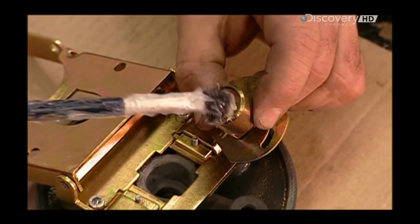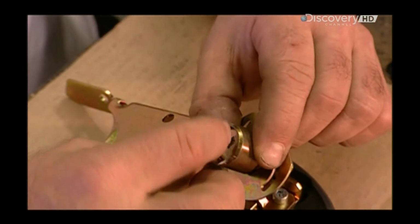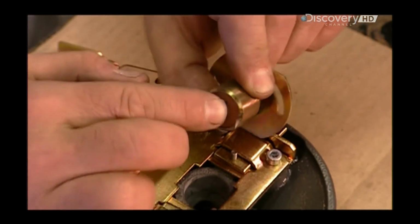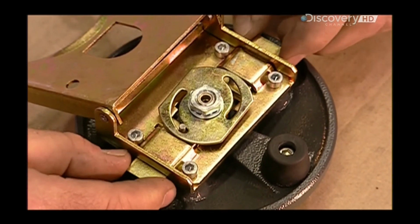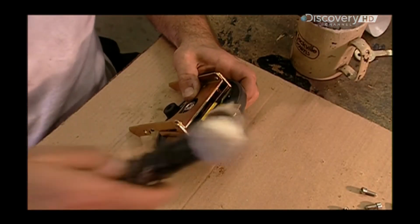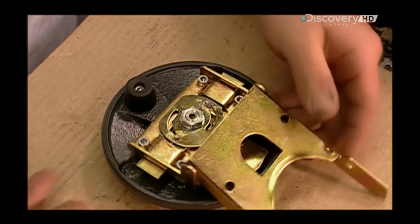Next, a worker brushes a second lock system with lubricant and adds a hard steel shield that will resist attempts to drill into it. This lock goes into an iron door which will be part of the vault that contains the coin canister. He brushes the lock assembly with another lubricant to make the locking operation smoother.